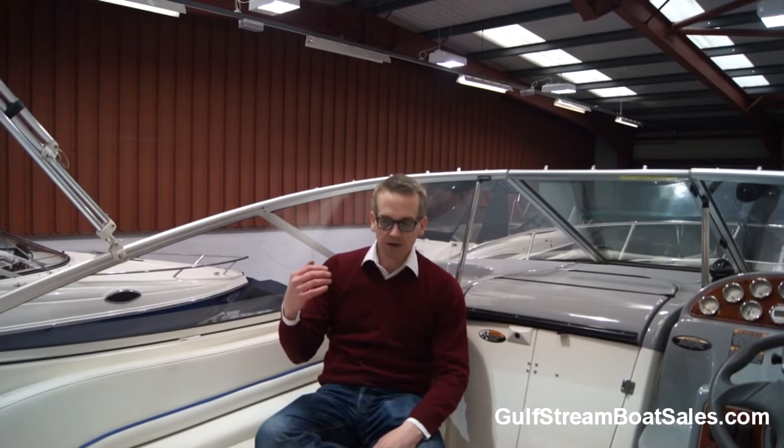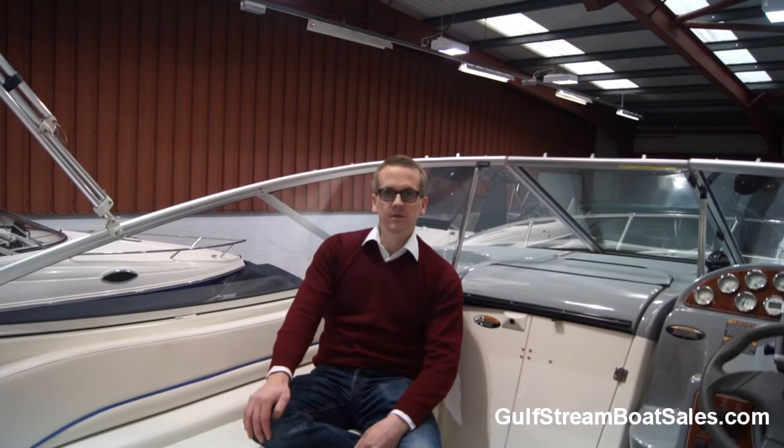So this package really is a great all-rounder. Whether you want to use the boat just as a day cruiser with a bit of extra space on board and downstairs in the cabin, whether you want to use it for going away for overnight stays and stuff, it can still pull water toys and wakeboarders and things like that as well.